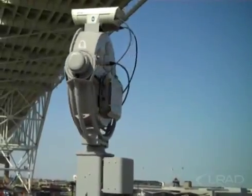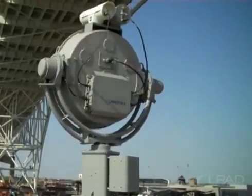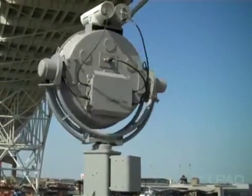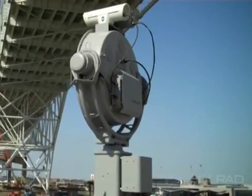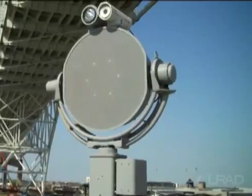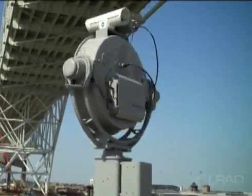The LRAD RX's focused and powerful acoustic projection can be delivered to a potential threat at distances of up to 2 miles, providing security teams with the ability to warn, notify, and dissuade potential threats at distances well beyond a secured perimeter or exclusion zone.